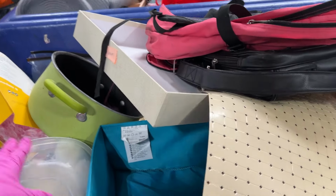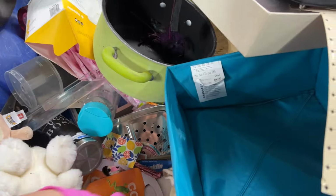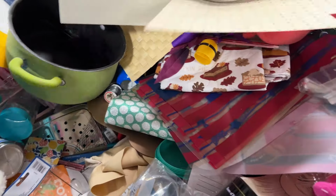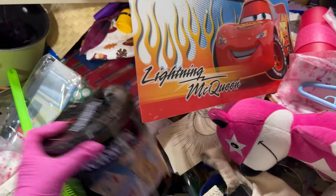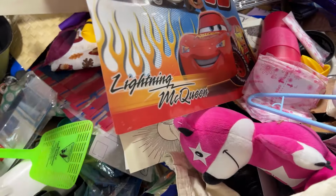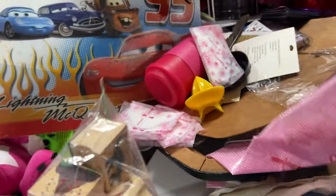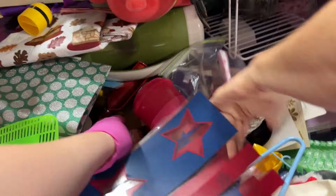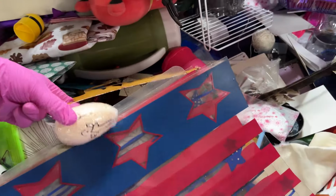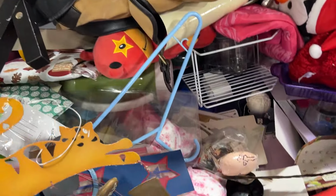Some Build-A-Bear in there. But this one in here, like my 4x5 camera. The lens is worth more than that. Go check the tag. Dinosaur stamps. I think they have those on Amazon. Cat charms.